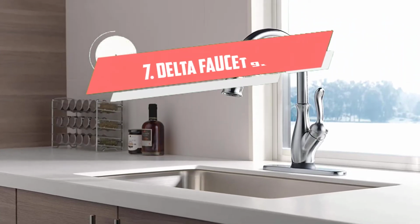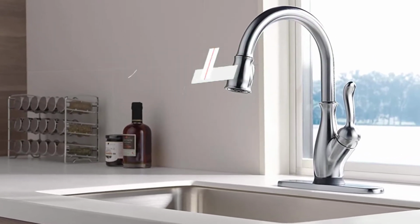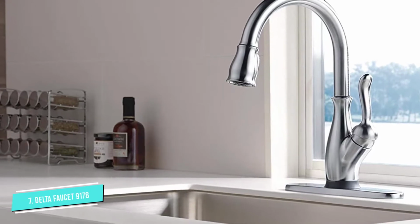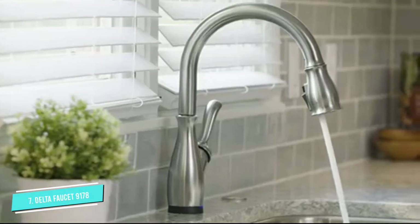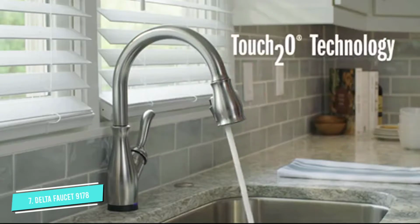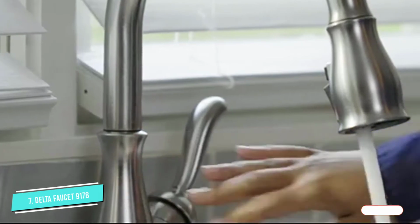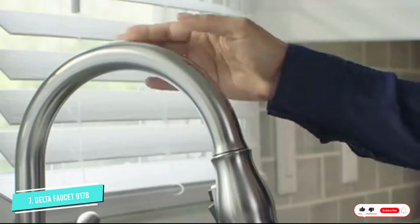Number 7. Delta Faucet 9178. The 9178T DST is a pull-down, one-handle, touch-operated faucet that comes in a solid brass body that stands 15 inches high. Its elegant yet casual design is a good fit for kitchens with pre-modern aesthetics.